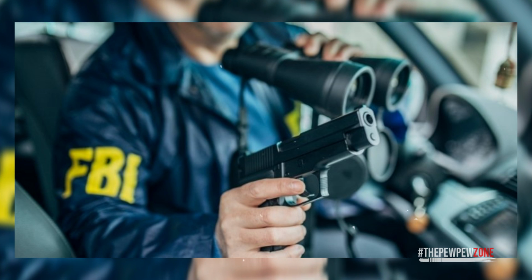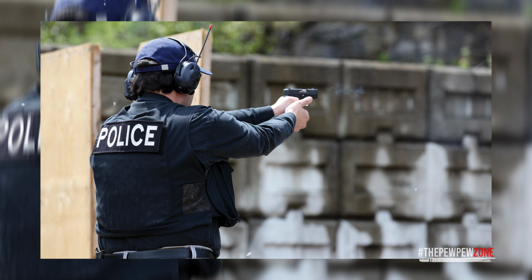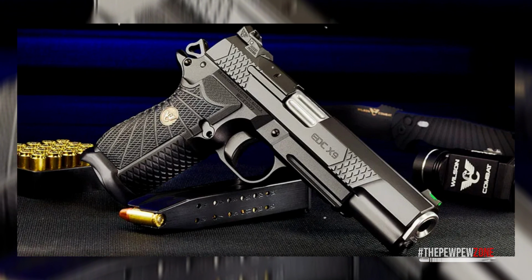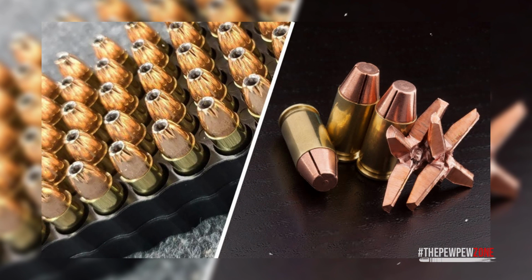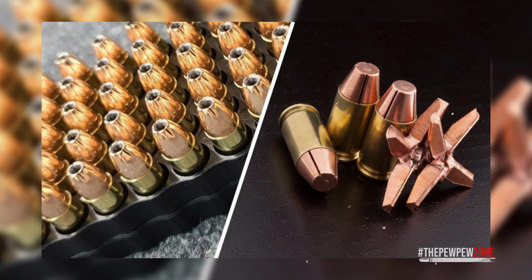Now, ever since the FBI switched back to 9mm from .40 Smith & Wesson around 2015, the 9mm has been the darling of the concealed carry world. With so many 9mm options out there, it's a tough sell to push the 10mm. You're looking at a sea of choices with the 9mm, but only a puddle for the 10mm.